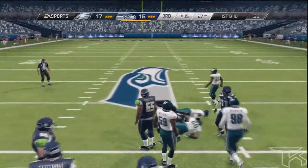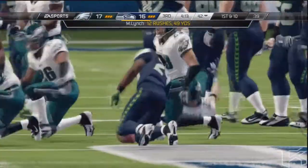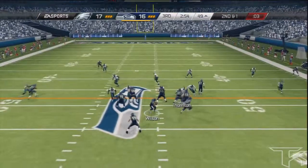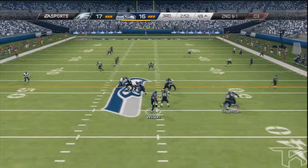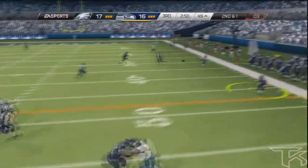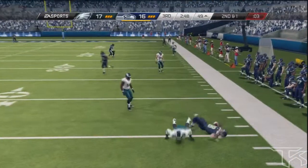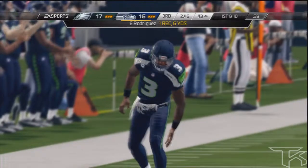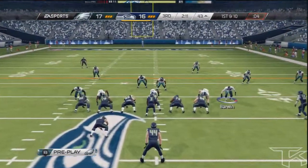Lynch breaking tackles and is finally brought down after that one. 12 carries for 49 yards for Lynch. He's just broken a lot of tackles today. Second and 1. He drops back. He's looking. Wilson throws, and it is caught by Rodriguez, and he is leveled by Connor Barwin. And that is a 6-yard gain and a first down for the Eagles.